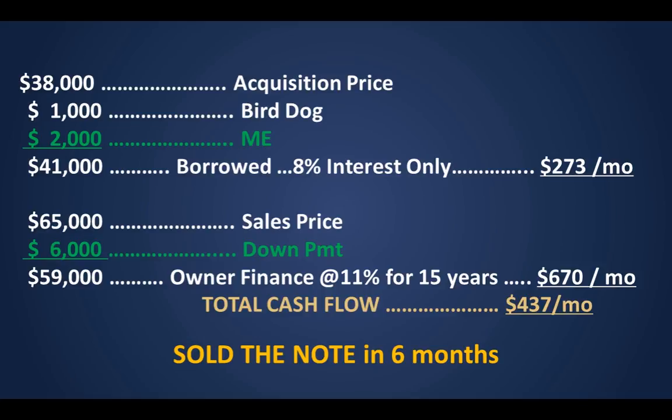He lived across the street in the house, and he wanted that house. And he bought it, and he put his family member in as a renter. So I didn't have to comply with Dodd-Frank. I was able to charge 11% for 15 years. He owed me $670, and the total cash flow was $437. You see where I made $8,000 to create a $437 amount positive?